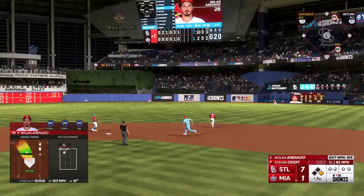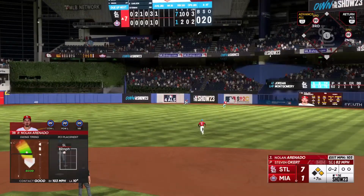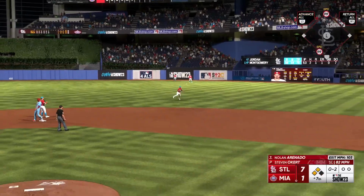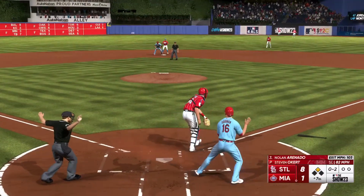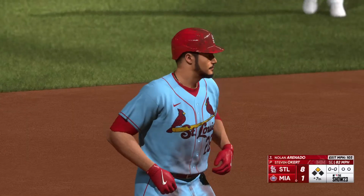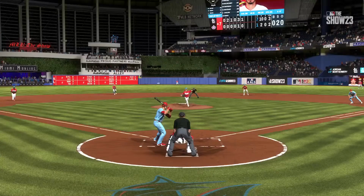Slice the other way. That's a base hit. Gorman around second, headed for third. He's in there. It's 8-1. He was all over that one. Nice job of driving that pitch the other way on a line.